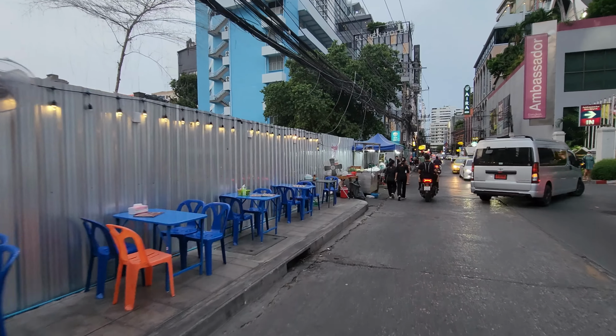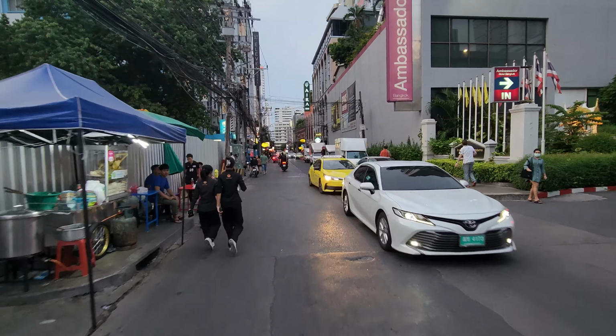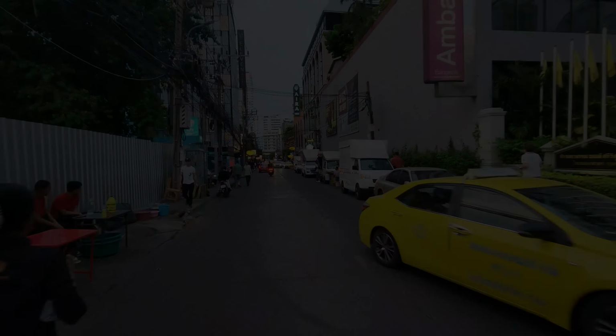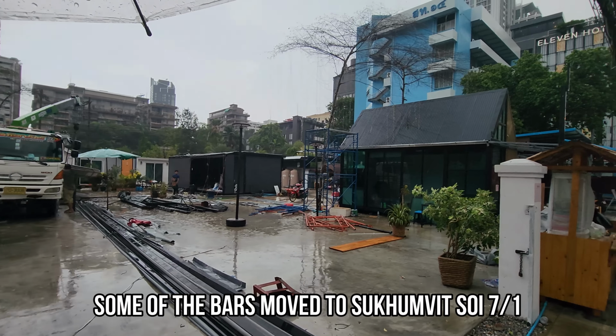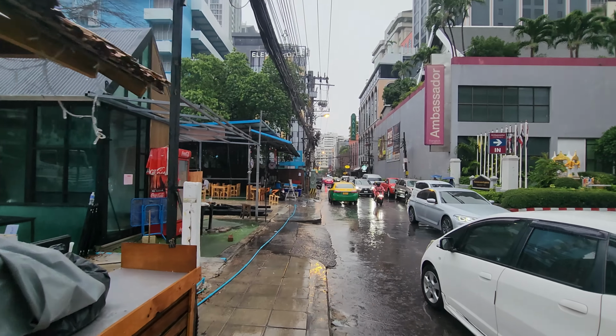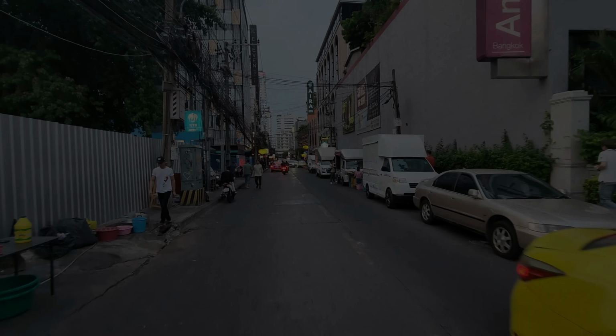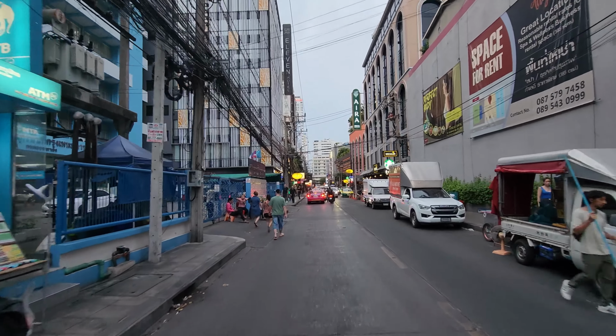And as always, when they close somewhere, the street restaurants and the street stalls pop up. If you saw my rain video, you must have noticed that I was here when they were actually demolishing this area. So let's see how the street is a bit further down.